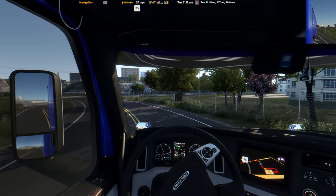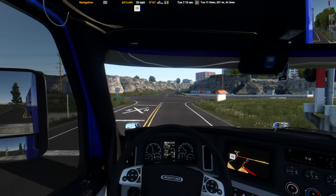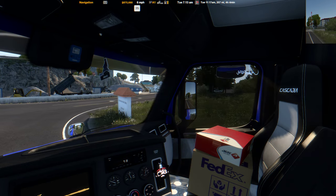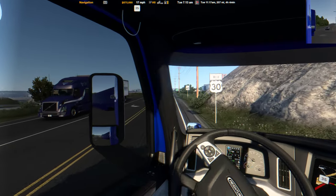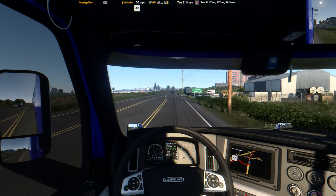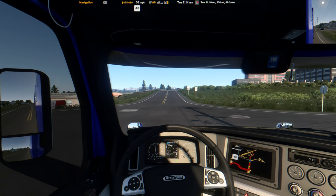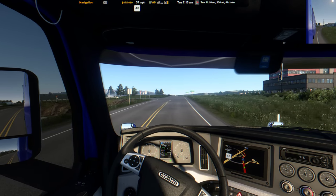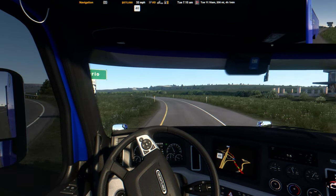Get ready to turn left. Turn left. Decent frame rates, a lot better than what we had. Straight on. Yes, ma'am, straight on we will go. Get ready to turn right. Turn right. Guess we gotta go this way.